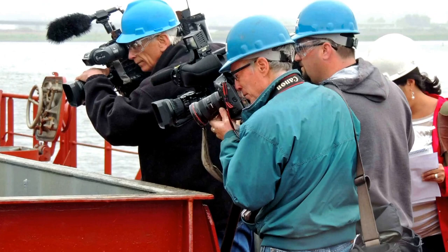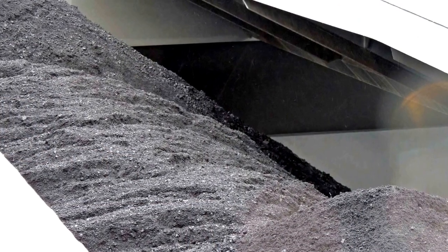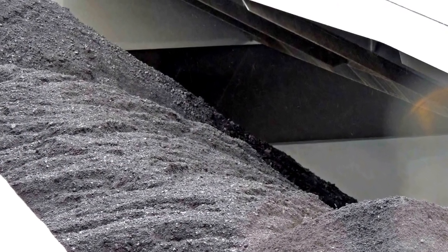Since I am the smallest media outlet in the city, I don't get to be the first to cover the big stories. After the big guys got some action shots, I was allowed to slip in and get a nice shot of the coal myself.